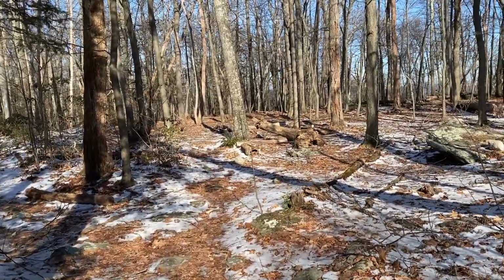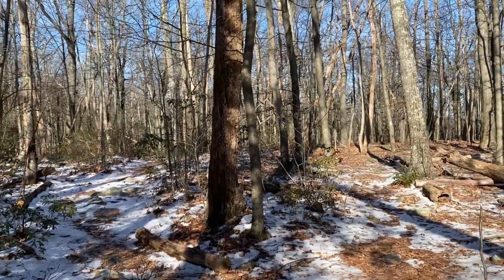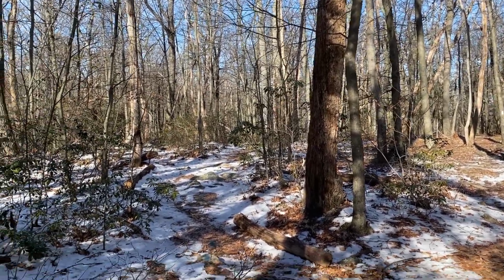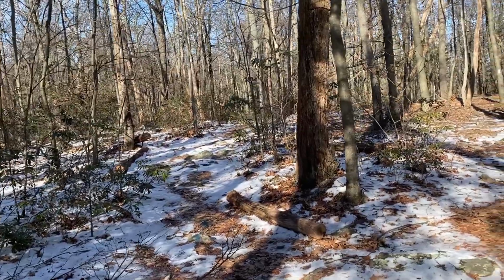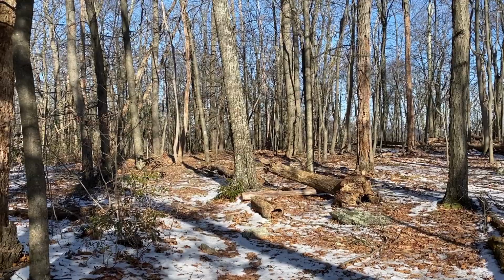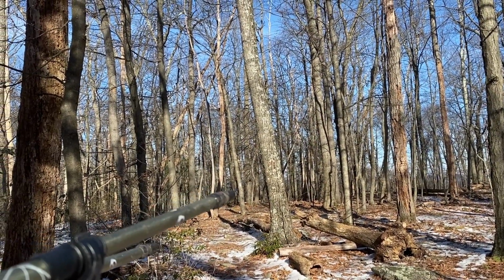Now if you go straight here, this is the Appalachian Trail that we're on right now. We're getting ready to make a left. You can see there is a blue blaze up there. That's how the Hermitage Trail is blazed, in blue. If you go that way, that's the Appalachian Trail, and you can see way out there, right on that tree, is the white blaze.